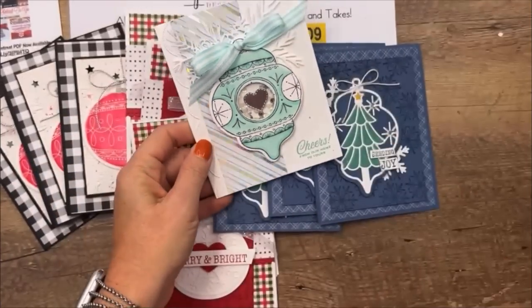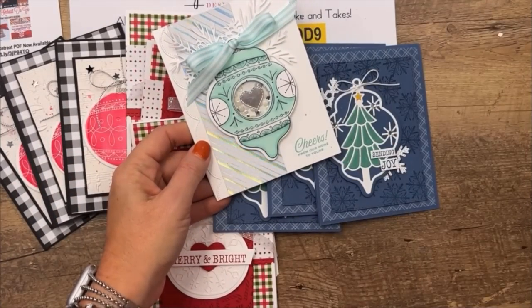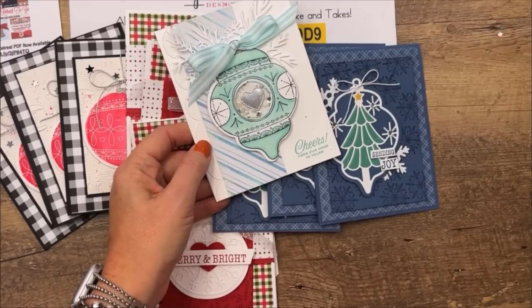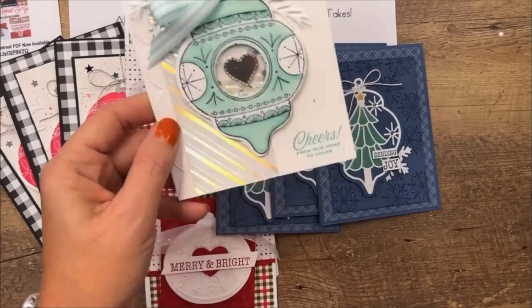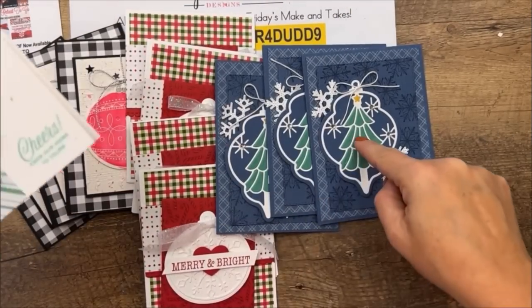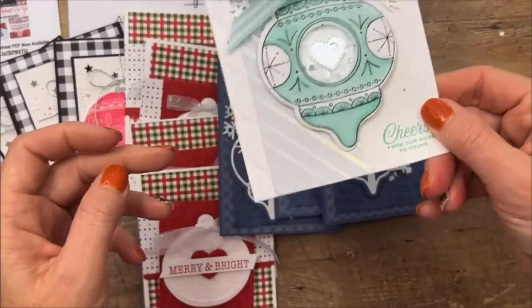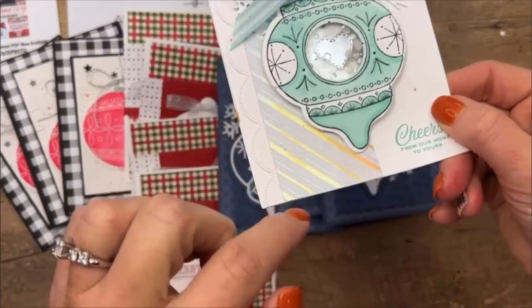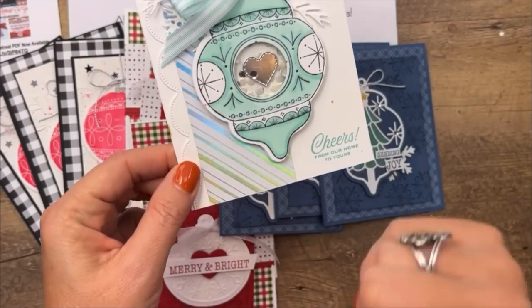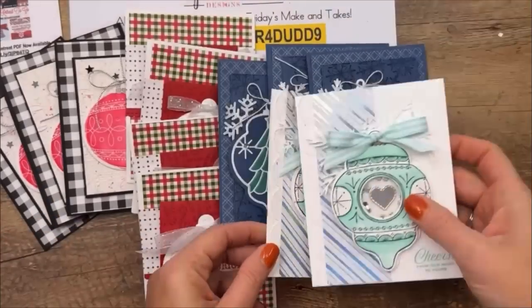And funny enough, I saw a reel just this afternoon with a shaker. Was it Stampin' Up's reel also? I think they made a shaker with this one, I think. So you'll have to check Stampin' Up's Instagram account. But I'm going to show you how to make this little shaker right here and color it with Stampin' Blends. Because you know I love my Stampin' Blends.